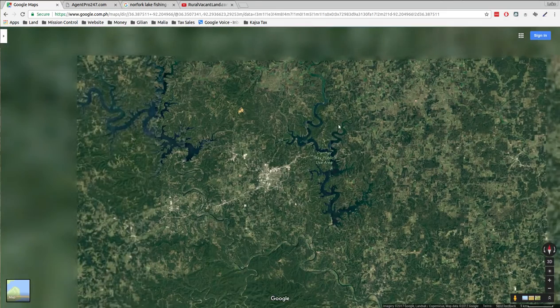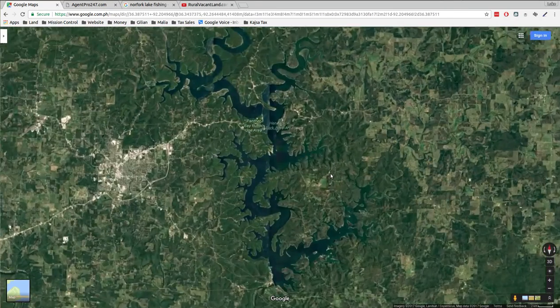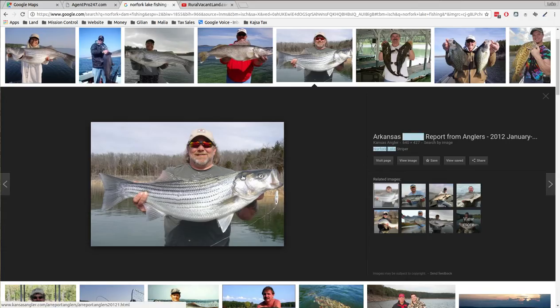There's other lakes in the area too. If you get bored of this one, I mean, there's numerous lakes and streams and fishing, lots of different kinds of fishing. That's the picture. I was looking at these pictures. Look at this guy, nice happy guy with a striped bass. I wonder what he was using. It's a funny looking lure. Probably easy to cast though. Caught the fish.